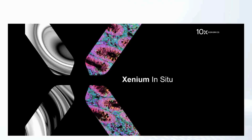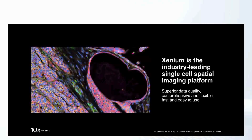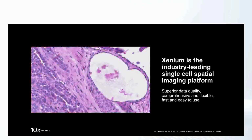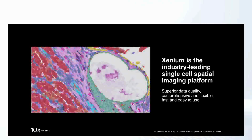Okay, I'm going to move into Xenium in situ now. This is the other half of our spatial offering. I love this GIF because it shows nicely what Xenium can provide, and it's oscillating between the H&E image here, moving to the cell segmentation stains, what the clustering looks like on top, and then all the transcripts that are actually detected in that particular section.